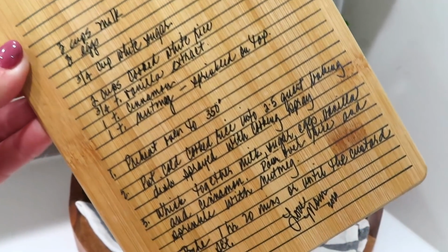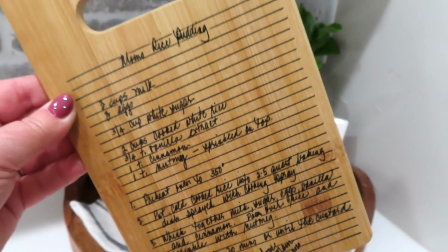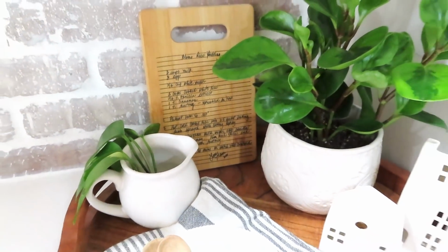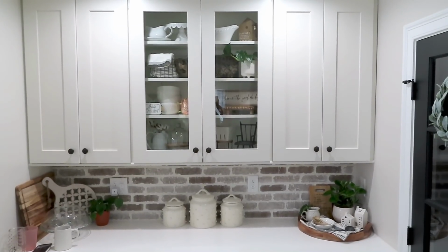And I wanted to talk really briefly about this cutting board. My mom had this made for me Christmas of 2020. It's my favorite recipe she ever made. It is her rice pudding. She made it for me all the time when I was growing up, especially when I was not feeling well. So it lives here in this space as well.